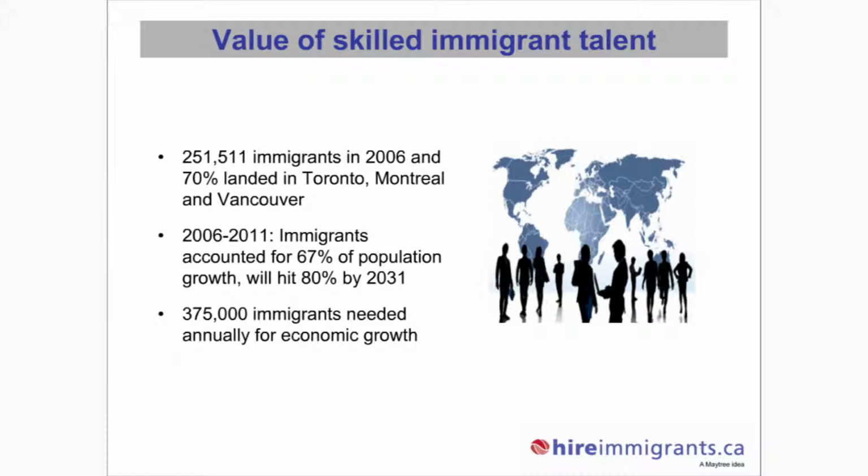Yet there's still a pressing need for more immigration. In 2011, Canada welcomed 280,000 immigrants, and the latest census data shows that immigrants accounted for about 67% of the population growth from 2006 to 2011. Statistics Canada predicts that they will account for 80% of the population growth by 2031. Now, the Conference Board of Canada estimates that we will need 375,000 new immigrants annually in order to stabilize the workforce and ensure economic growth.